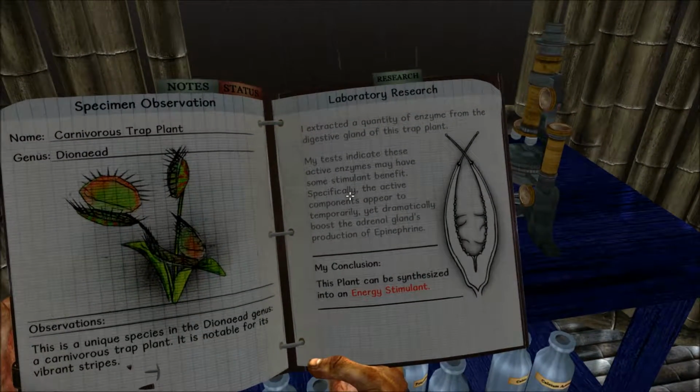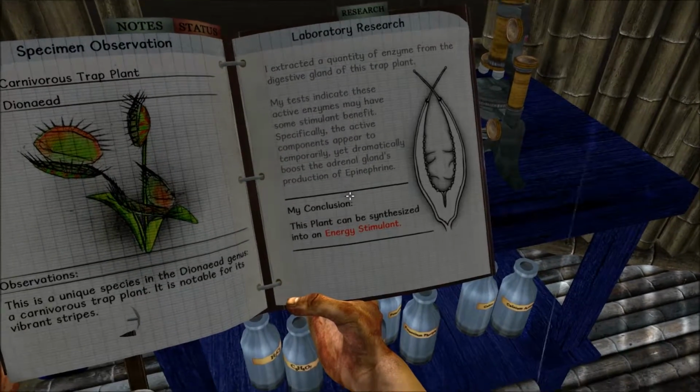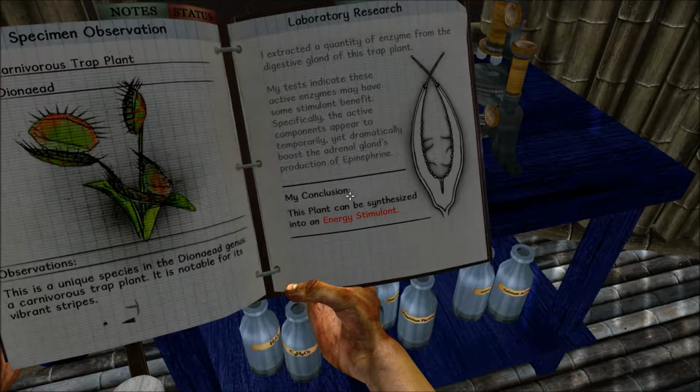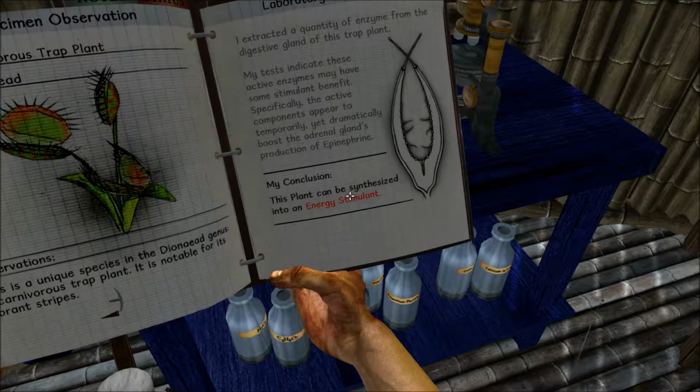Extracted a quantity of enzyme from the digestive gland of this trap plant, and the tests indicate these active enzymes may have some stimulant benefit. Specifically, the active components appear to temporarily yet dramatically boost the adrenal gland's production of epinephrine.